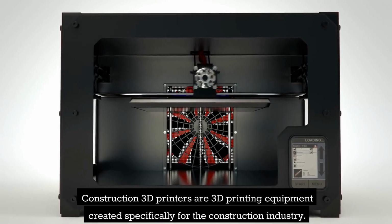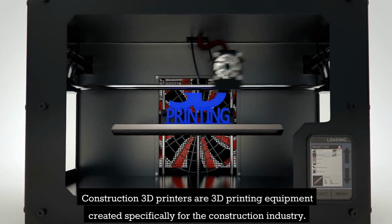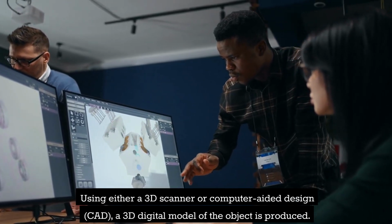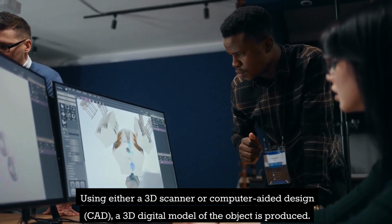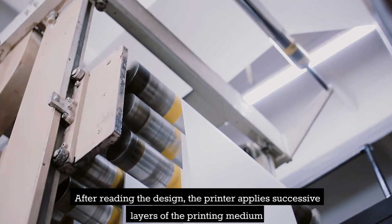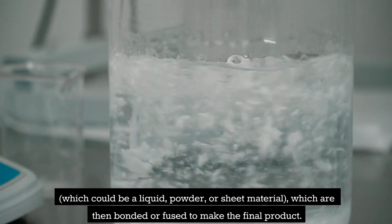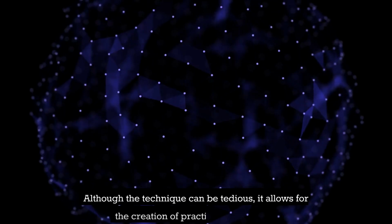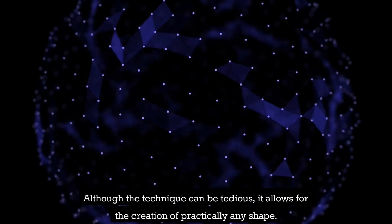Construction 3D printers are 3D printing equipment created specifically for the construction industry. Using either a 3D scanner or computer-aided design, CAD, a 3D digital model of the object is produced. After reading the design, the printer applies successive layers of the printing medium, which could be a liquid, powder, or sheet material, which are then bonded or fused to make the final product. Although the technique can be tedious, it allows for the creation of practically any shape.